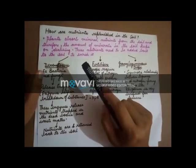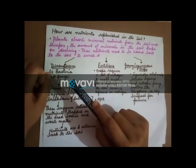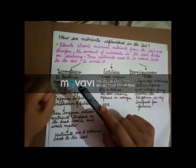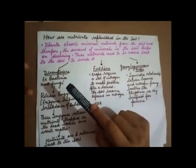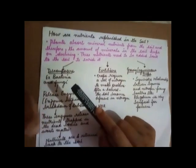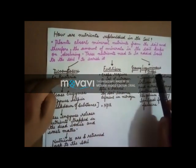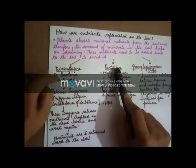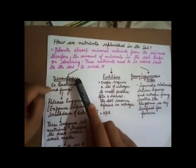See, plants need nutrients to grow. And where do they obtain these nutrients? From soil. So once the plants absorb the minerals from the soil, then soil will lose all the minerals if plants go on taking in the nutrients or the minerals. So how can we put back those nutrients into the soil? By these three methods. One is by means of decomposers, second fertilizers, or by growing leguminous crops.